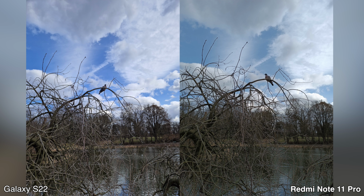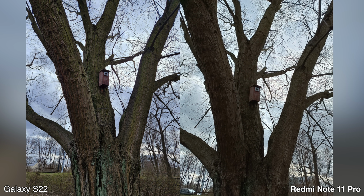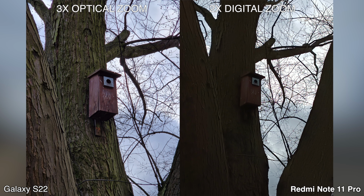What else I need to mention about the Redmi is that despite having a 2x zoom shortcut in the camera menu, you are not getting a telephoto module with this phone. This is digital zoom only. And of course, when we compare it to the Galaxy S22 with 3x dedicated telephoto module, it simply falls apart.